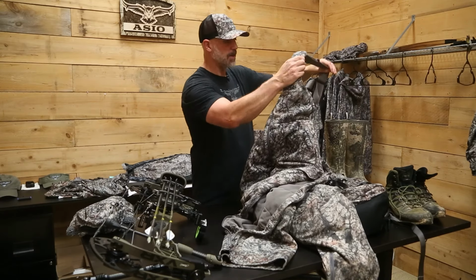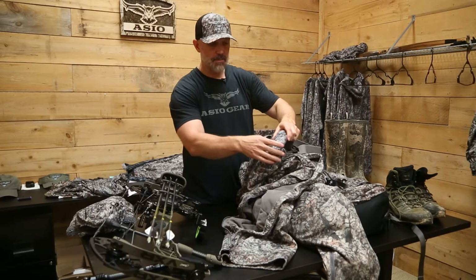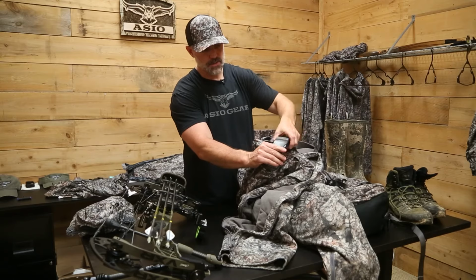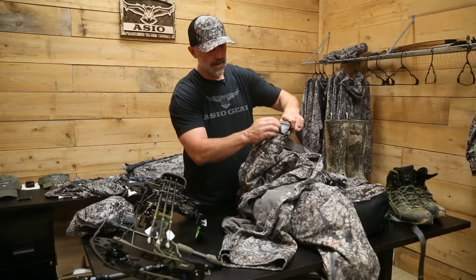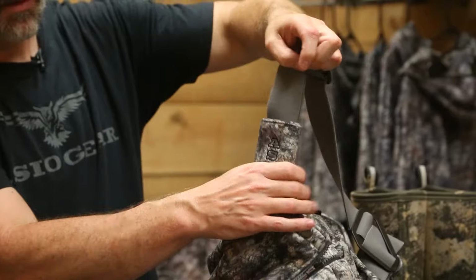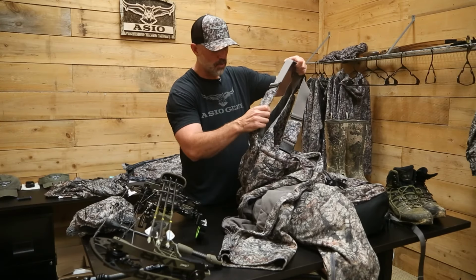And then what we did up here with our buckles, if you're running binos or whatever it may be across your chest, you don't want these buckles making noise. So we put an actual sleeve over the top of them. So you've got your buckle that goes down, and obviously there's some noise there, but when you get them buckled, you slide that right back down and it goes right over the top and it keeps it completely quiet.